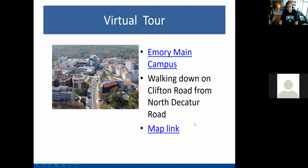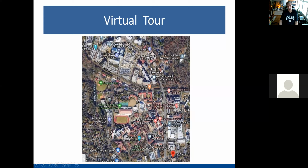So again, this is a Google map. We're right here. This is on the corner of North Decatur and Clifton Road, and we're walking from south toward north. So this way is north down Clifton. Clifton is kind of a famous street because all of Emory Healthcare is here. All of Emory University is kind of right here. Then the whole city of the CDC is right there on Clifton. So you can kind of see traffic gets pretty backed up when we're not having shelter in place here.